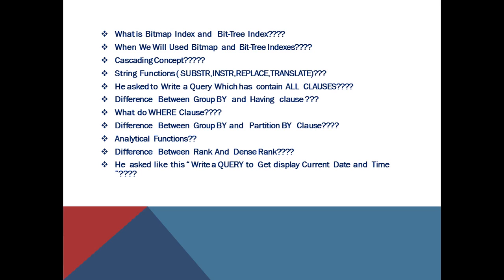Practically, the interviewer asked about substring, instring, replace, translate. He wrote some scenarios on paper and asked what the output of each scenario is, about the substring, instring, replace and translate functions. That's why I mentioned in brackets which I faced. I think all of you know what substring, instring, replace and translate are.